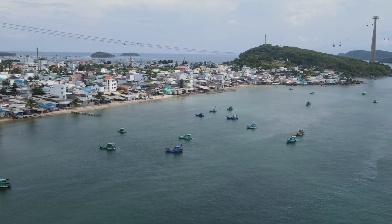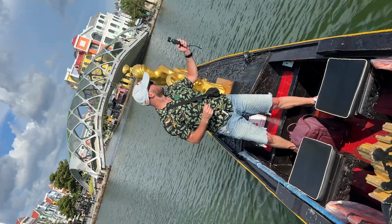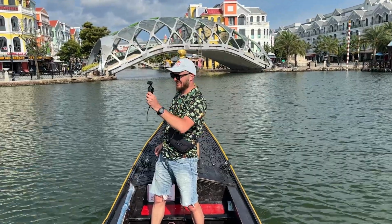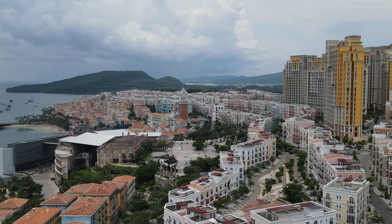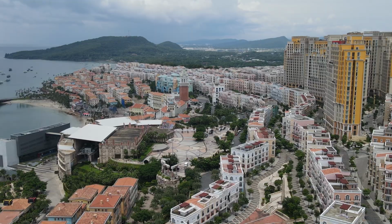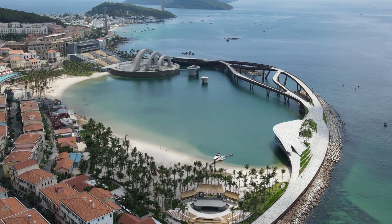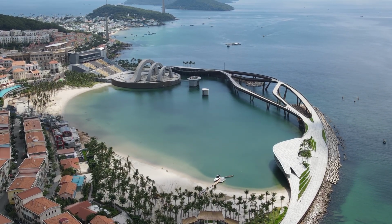The real Phu Quoc probably had grit, soul, and yes, fish guts. This version, it's waiting for tourists who haven't arrived yet. I keep wondering, what happens after all this is done? When the last tile is laid, the lights come on, and the tourists finally flood in. Will the soul of the island still be around? Or will it get buried under infinity pools and rooftop bars?